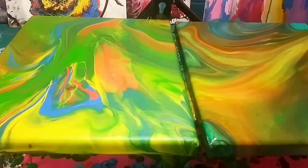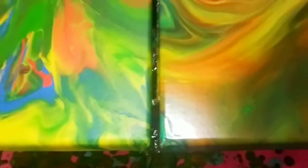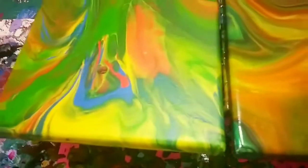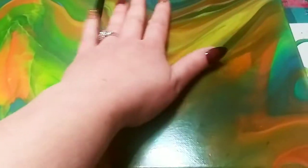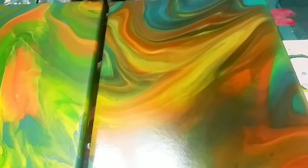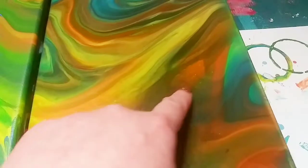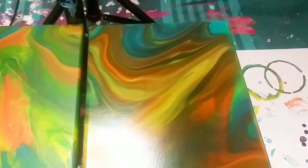I listened to myself. So these are the two paintings that I did the other day. This was the Pouring Masters, versus the Artist Loft. Now, the Artist Loft, first of all, let's see how they dried. As usual, this came out totally smooth and glossy. I knew that's how it was going to dry. The colors did get a little muddy over here, probably because of the type of pour I did, but I still really like it. I always like the Artist Loft.